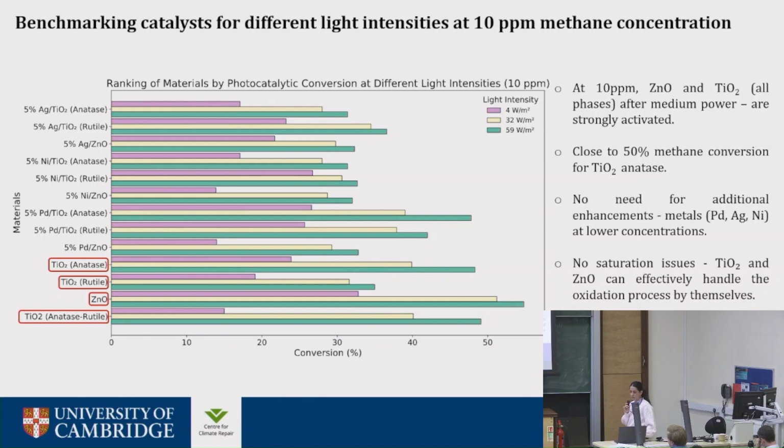So at 10 ppm, the substrates without the use of any metal, especially zinc oxide and titanium dioxide, after medium power are strongly activated. We can get almost 50% methane conversion for titanium anatase. So we don't need any additional help from metals at lower concentrations, because probably we don't have so many saturation issues, and titanium dioxide and zinc oxide can effectively handle the oxidation processes on their own.